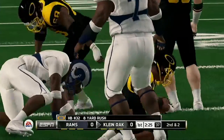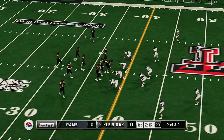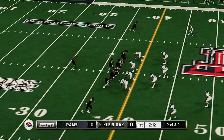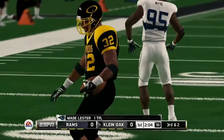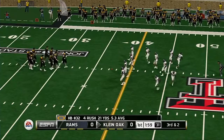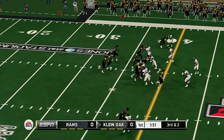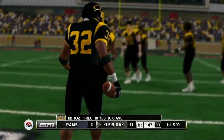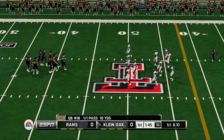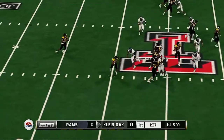Out to around the 38. That makes it second and two. It's second down, and they're about 2 yards away from the sticks. They keep it on the ground with a tailback, and he's taken down at the 37-yard line. That'll bring up third and two. That's a first down. They'll bring him down at the 48. From their own 48-yard line, first down. Tackle at the 50. A 2-yard run by the halfback.